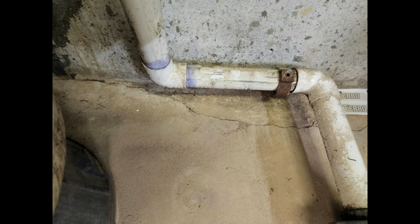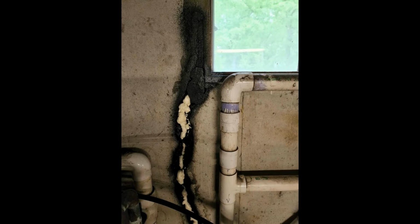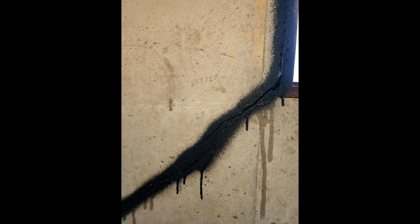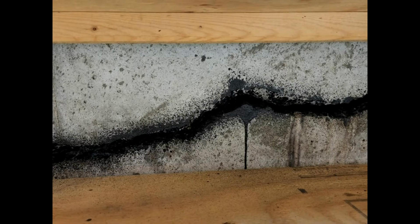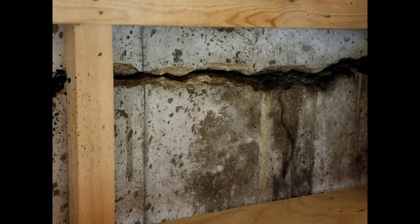Here's some more pictures of just various cracks in the foundation and in the floor. There are areas where they tried to repair it with Great Stuff and different kinds of water sealant. But there are numerous areas in there where the foundation's cracked and there are decent sized gaps. Again, here are more cracks throughout the foundation. There are cracks at the seam on the floor. There are pretty good sized cracks where you can tell water has come in.